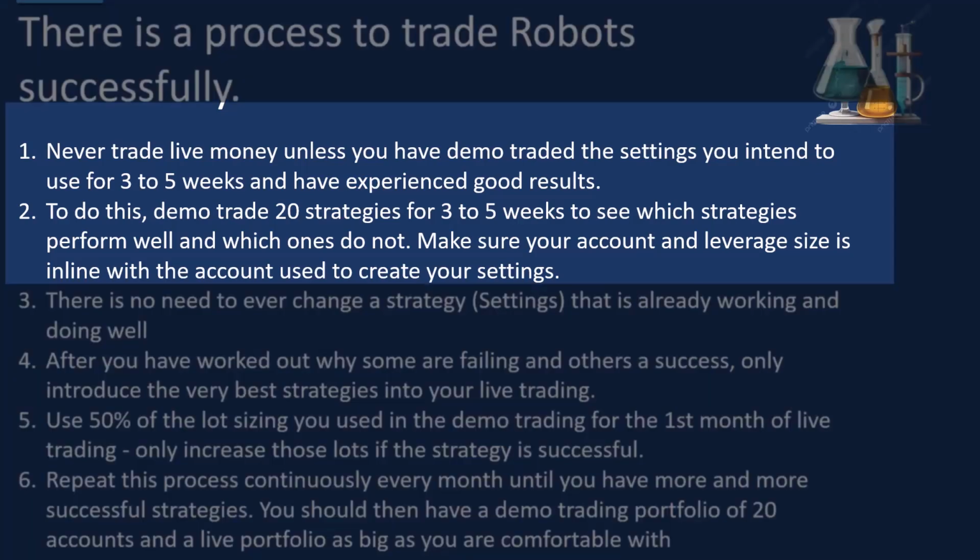Number one is never trade live money until you have demo traded the settings you intend to use for 3 to 5 weeks and have experienced really good results. Very important rule. I see people just going straight into live trading, and that's not the way to go. So demo trade 20 strategies for 3 to 5 weeks to see which perform well and which don't, and make sure you're using an account and leverage in line with the account you will be using when you trade live.